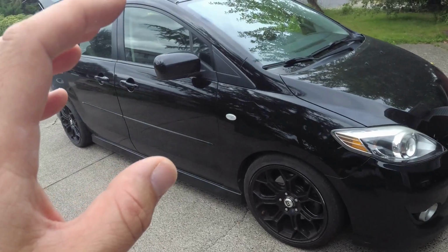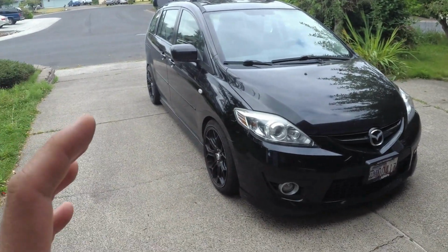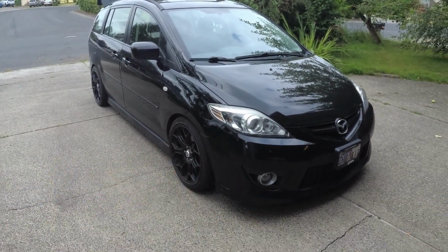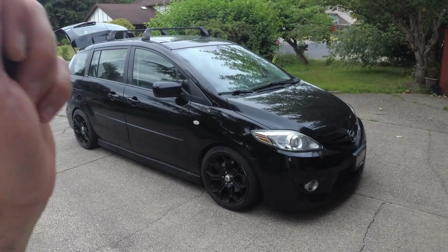And I think that's about it for mechanical stuff, and the rest of it is just going to be clean, because we really want this thing to look good for the shootout. So obviously it's not going to win the dyno challenge or the drag race or anything like that. Car show is going to be where it's at for this thing. So yeah, let's get to work.